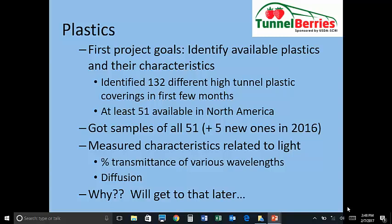At least 51 of those were available in North America at the time. And so we got samples of all of those plastics, and then we also have some additional ones that we got last year. We identified and obtained most of these in 2015. And then we measured their characteristics related to light transmittance. So we were looking at transmittance through UV, visible, and infrared wavelengths. And we'll talk about what's important.